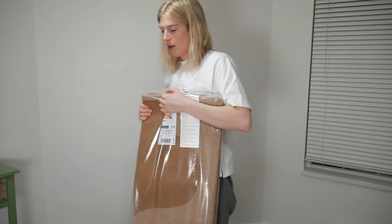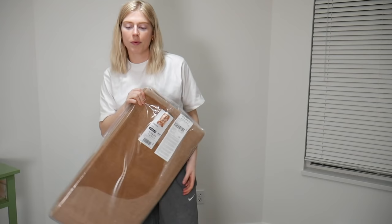So I've sat here at this desk for like 10 minutes now, reflecting, and I think I need a bigger tabletop. This is feeling a little small. So I actually lied. I bought one thing brand new. I ended up buying a brand new carpet from Ikea.